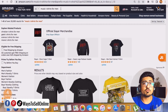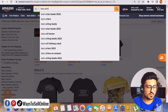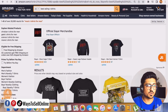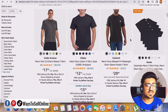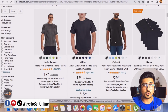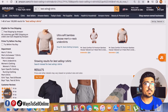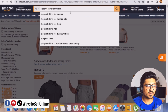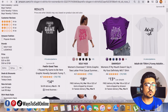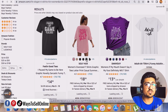So here there are many good ways to find ideas of t-shirts that are actually selling. For example, you can go on Amazon and type best selling t-shirts and click enter. If you type this, you will see these kinds of t-shirts. But here you can see that these are plain t-shirts, not slogan t-shirts or artwork design t-shirts. So here you need to go again and test different kinds of keywords like slogan t-shirts for women, and if you click on that, then you will be able to see multiple kinds of t-shirts. These are Merch by Amazon t-shirts which people are actually selling.